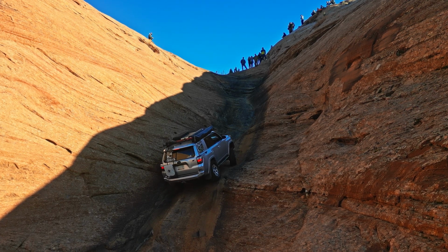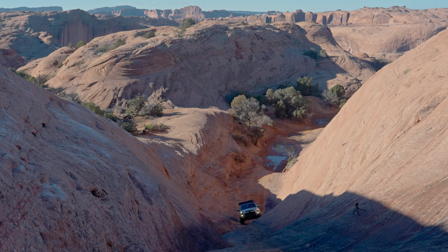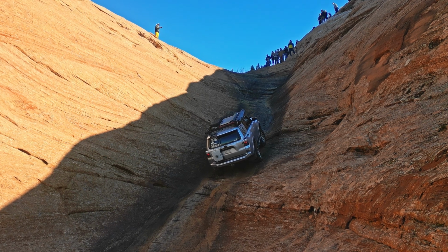This obstacle is very narrow, and a single misstep or wrong line can result in tires slipping off the side. We even spotted a little ice just off the trail at the top of the obstacle, which is a pretty clear sign that the traction here is going to be tricky.